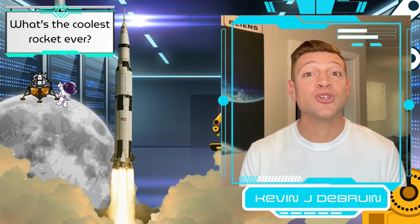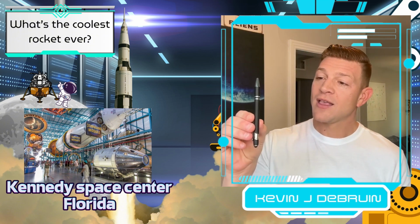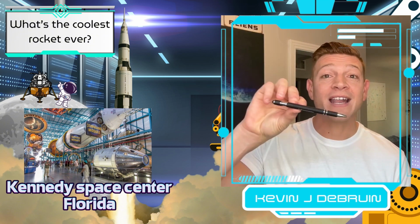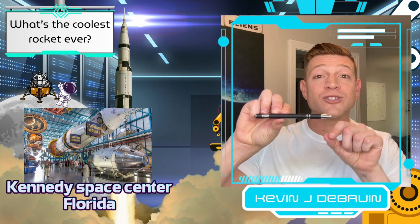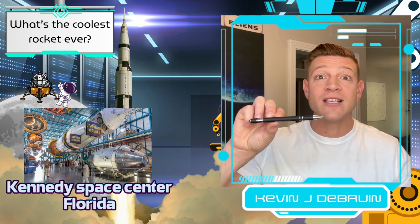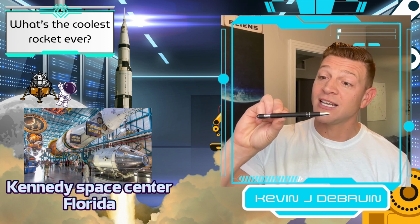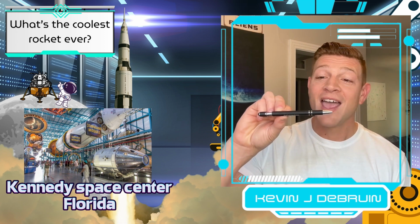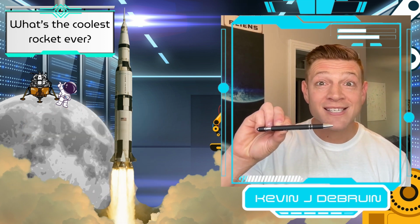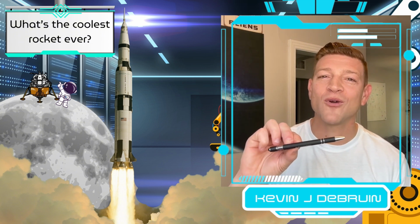If you want to, you can go to Kennedy Space Center in Florida, and they have one. It's not in use anymore, of course, and it's on its side, laid down. So you're able to be next to it and see just how big and how long it is. And you look at it and you're like, that's a skyscraper. That's an extremely tall building. And we sent that into space. And it's a very cool thing to see. So the Saturn V rocket, coolest, most powerful rocket ever built.